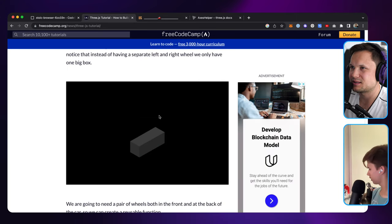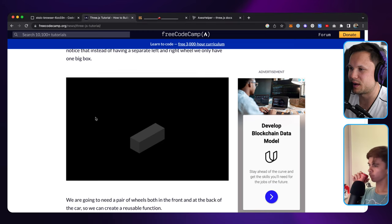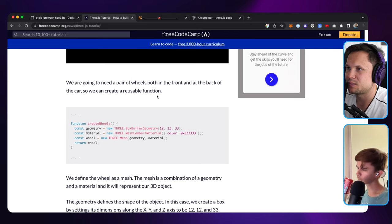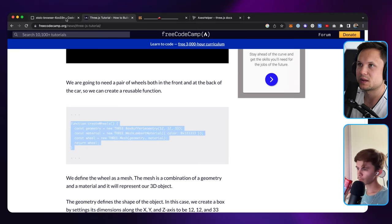We will define a gray box that represents both the left and right wheel, and we never see the car from below, so we won't notice that instead of having a separate left and right wheel, we only have one big box. That's funny. We're going to need a pair of wheels both in the front and the back, of course, so we create a reusable function. That makes sense. So we create a wheels function right there.